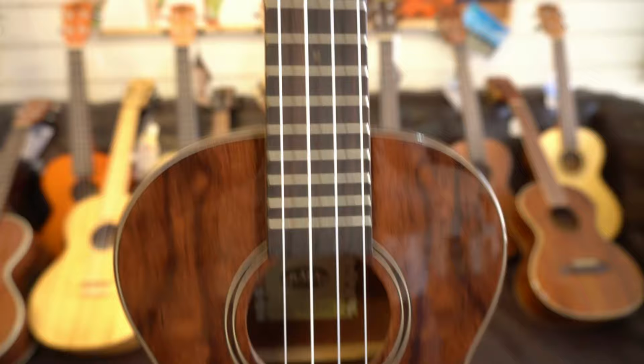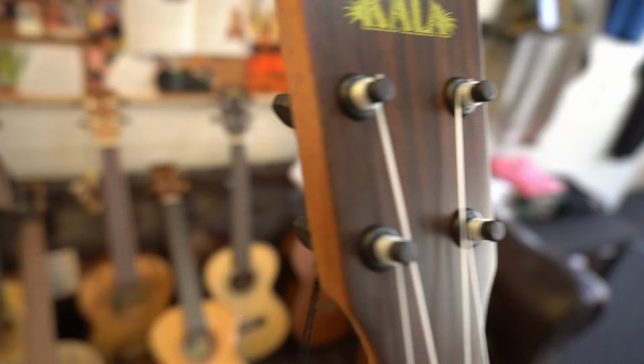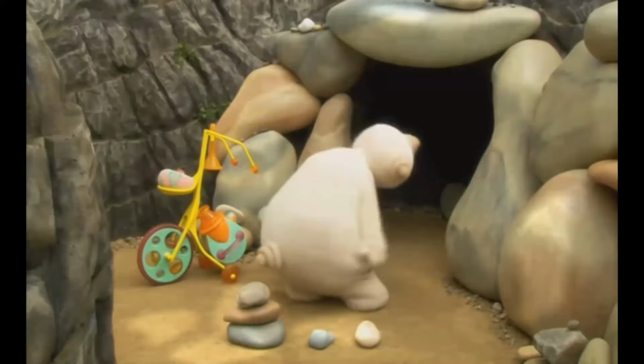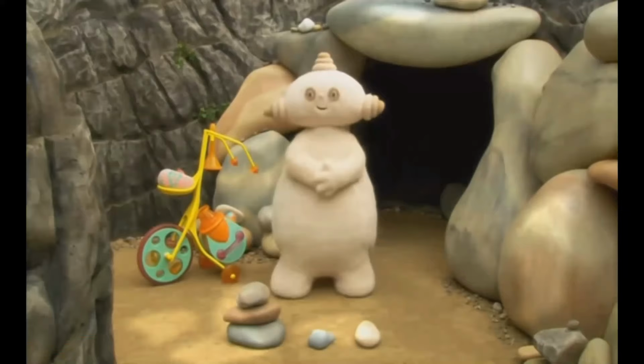a play. And for those of you at home with young kids, yes, I am thinking it too. This ukulele is just bringing back memories of In the Night Garden and Macapaca. It's the Macapaca tenor by Carla. Let's give it a play.